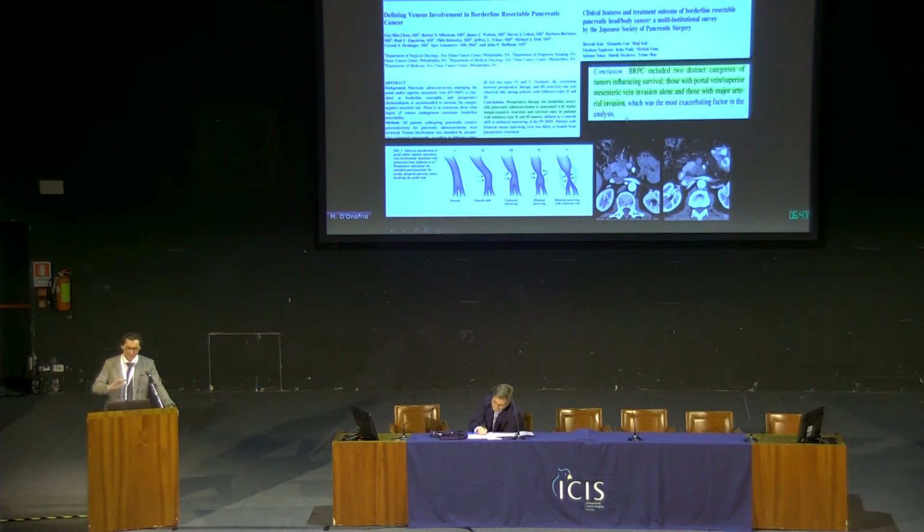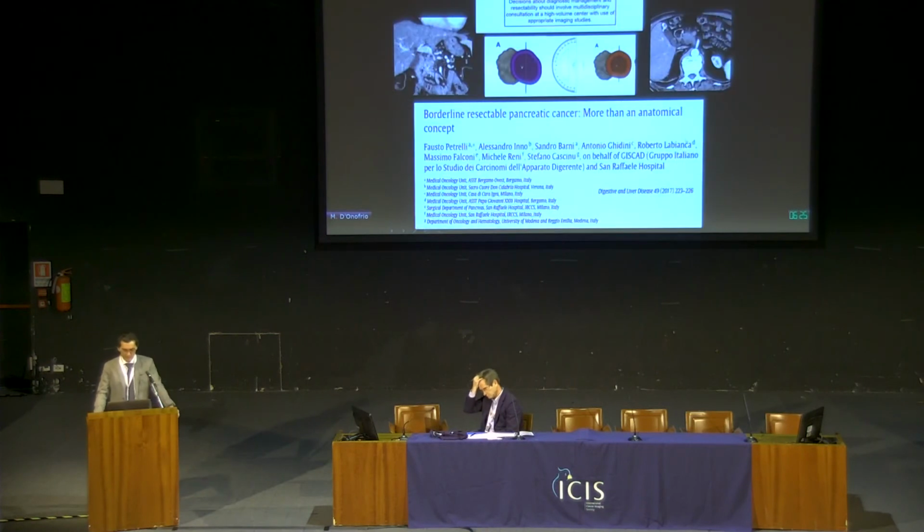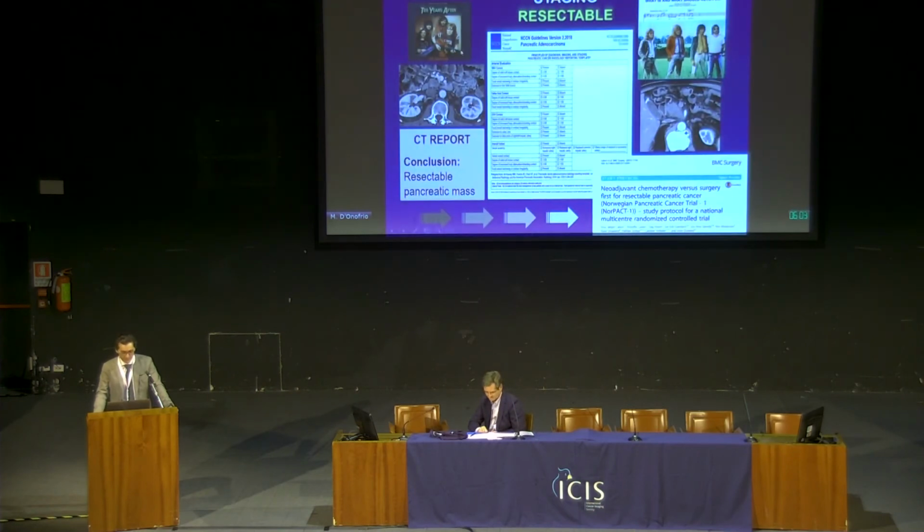What about the involvement of the vein and the artery, even if less than 180 degrees? It is not the same for some authors. So we can think about a better prognosis if the vein is involved and not the artery. So look, in this case, it is important to have a distinction between these two conditions of local infiltration. We can use the angles, yes, for sure, but borderline resectable is not only an anatomical concept. So in this case, we have to discuss the situation of the patient in a multidisciplinary meeting. So time perhaps will change.